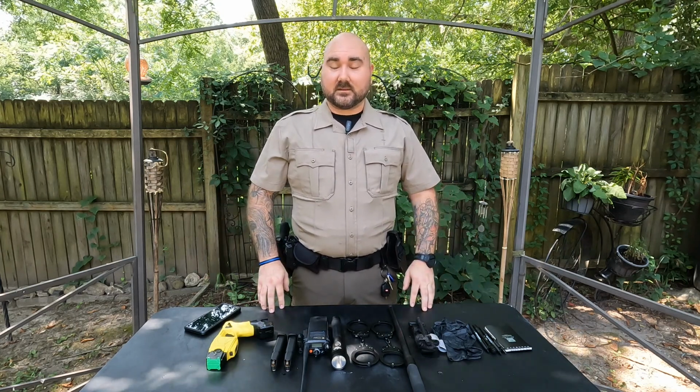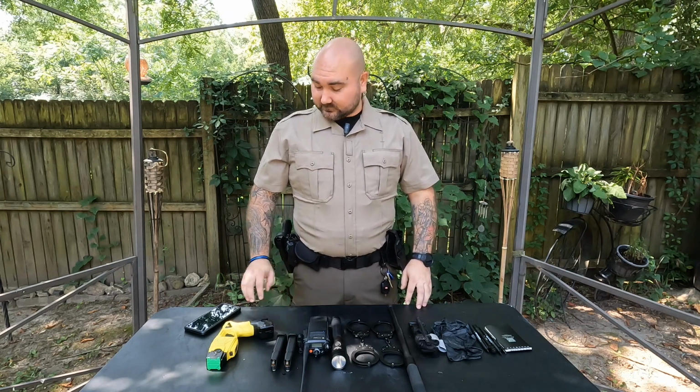And typically, as you probably noticed, I don't have my badge, nameplate, or collar brass or anything like that. My uniform does not have any patches on it because I do not want to indicate my affiliation with any department in my local area. But typically, I would have those things on my uniform as well.